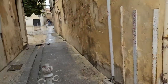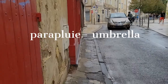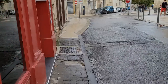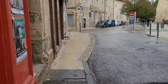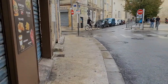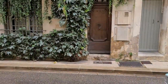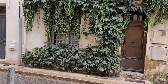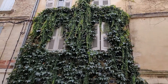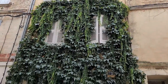Unfortunately, it's a rainy day and we don't have any parapluie, which is French for umbrella, but we do have rain waterproof jackets. So we had to park at the very edge of town. Look at this lovely house that we've just discovered as we walk into the town looking for our restaurant. Isn't that lovely?